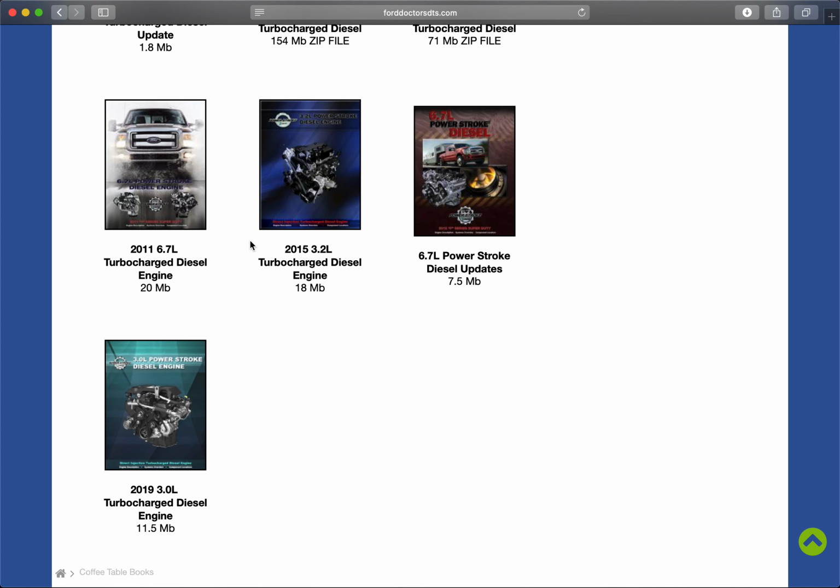But these coffee table books are great, and when I bought my 6.7, I wanted to learn everything about the engine, so I use these books. I'll bring one of them. I've used them in my previous videos on the Ford, and so I'll bring one up here. Let me see if I can pull one up here. Coffee table books. Yeah. So let's see here.